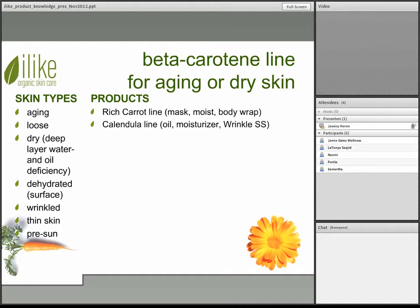The skin types are aging within this category: loose, dry, very deep layer water and oil deficient skin, dehydrated, like surface dehydration, wrinkled skin, thin skin, pre-sun care. So the products in the line are the Rich Carrot products. That would be a Rich Carrot mask, not a gel, so it's not safe for electrical stimulation. The Rich Carrot moisturizer, and also the soothing carrot body wrap.